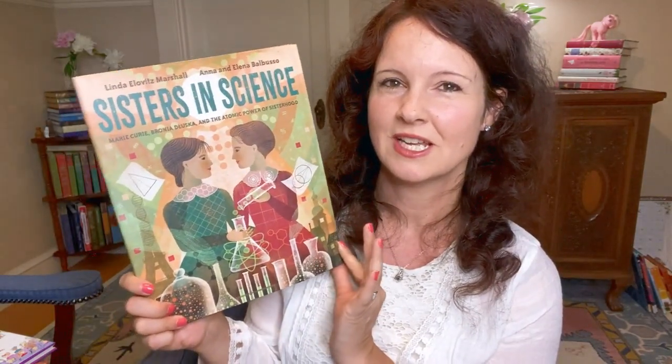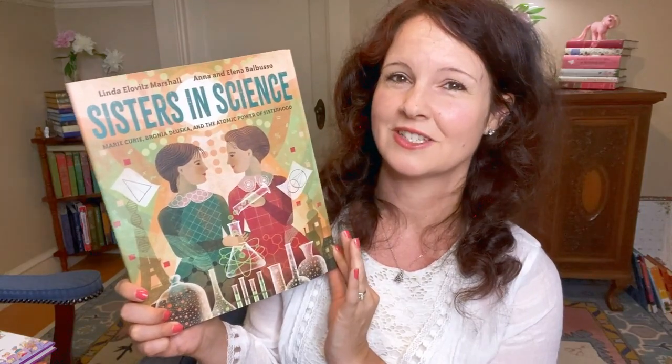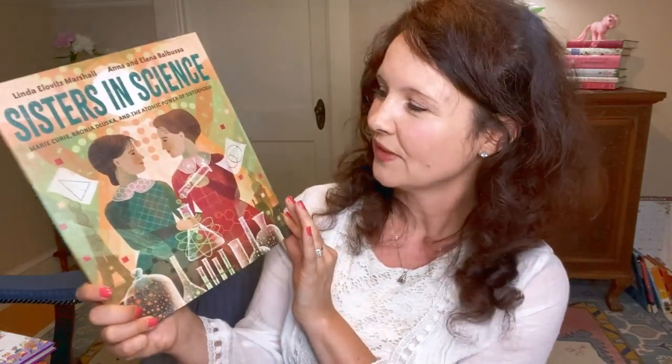The next book I bought back in March, I think, and it's by a twin sister illustration team that I just adore, Anna and Elena Balbuso. I just think that they have the most clever, most beautiful illustrations. This book is about a sister team as well, Marie Curie and her sister Bronia Dluska. It's because of her sister's support that Marie Curie was able to do the work that she did. And it's just a beautiful book. I mean, look at the end papers. If you look closely, all their illustrations have sort of atomic or chemical or mathematical symbols embedded within them. Very proud to own that book.